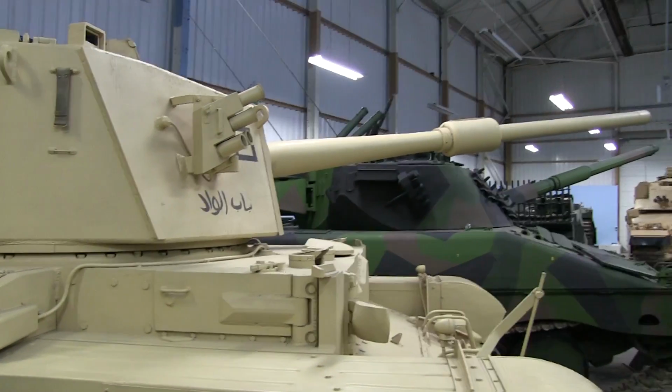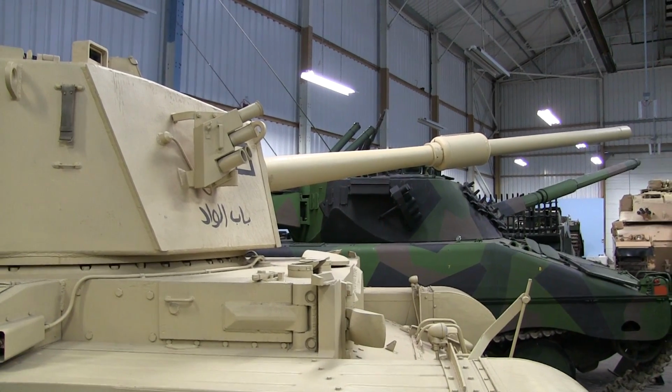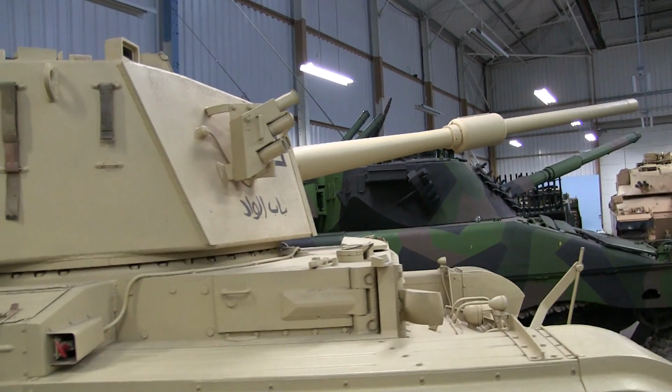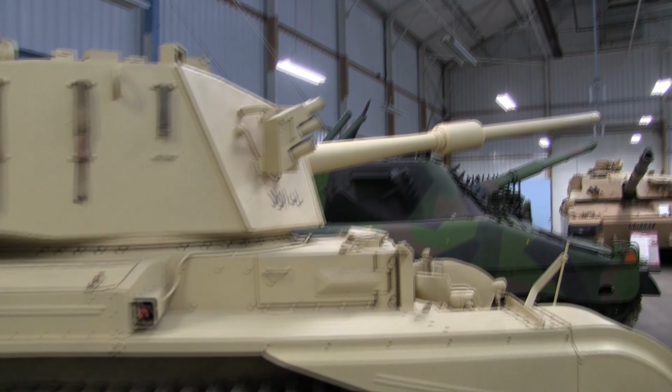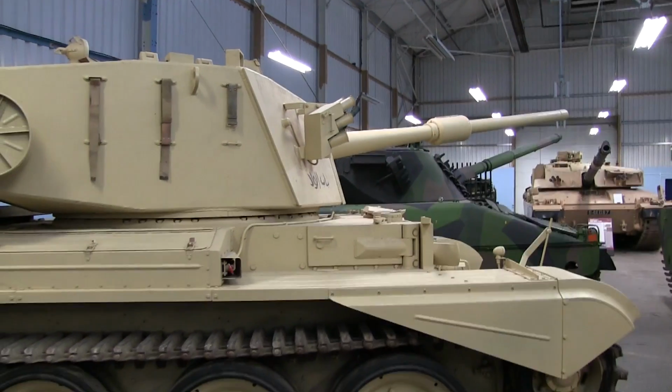Charioteers did actually see combat, although not in World War II. They were designed in the 1950s and used in 1978 by the Palestine Liberation Organization in the southern Lebanon conflict against the Israelis.